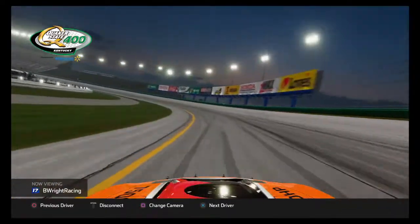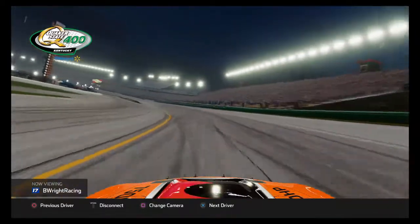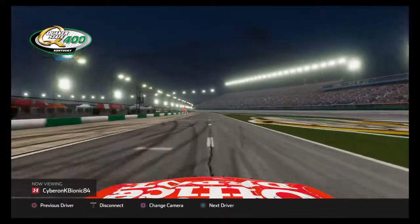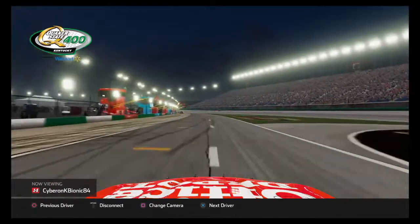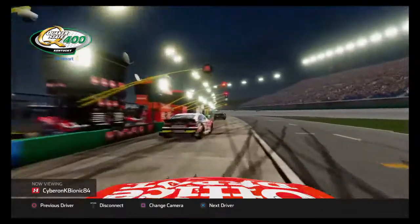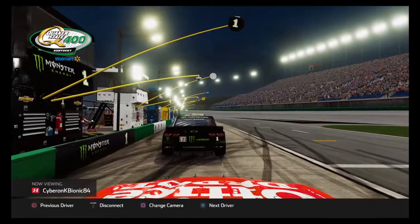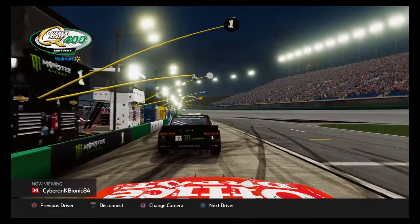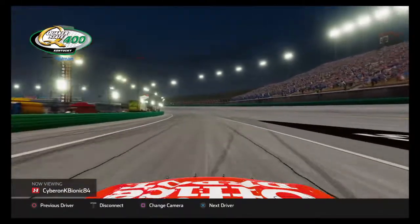Oh no, that was something you don't want to see. Looks like Cyber is finally making his stop right now. Now we're gonna see if this is 2 or 4. We're gonna find out here. I feel like with this many laps, it's probably gonna be 2. But I guess, yep. Actually, no! No, that was 2. Okay. I lied.